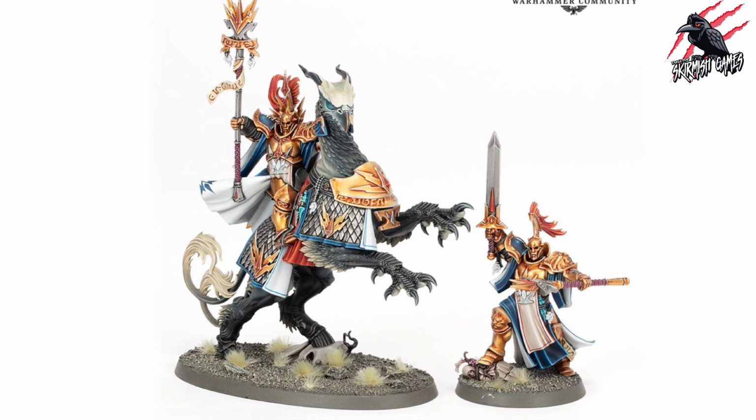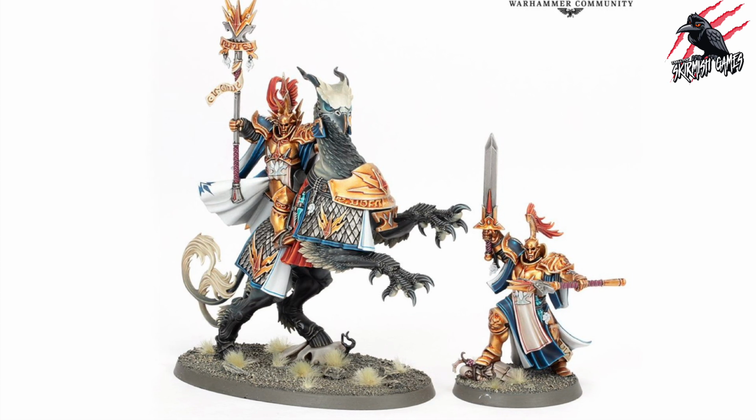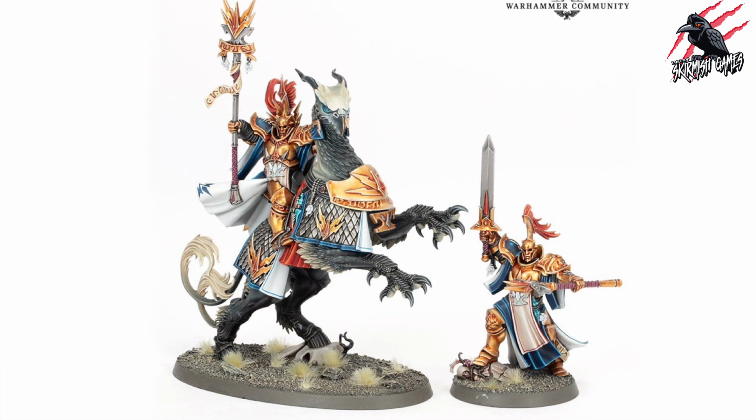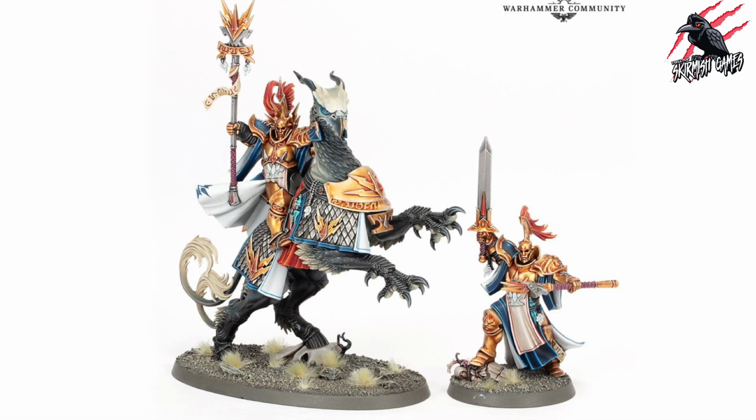Okay, here's some more cool models. Here you're going to get the Masters of the Sacrosanct, and these are also going to be available to pre-order, and it says this is the first time you can get these outside of the Soul Wars box set. So if you've got the Soul Wars box set, you've probably got these already.